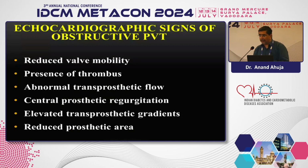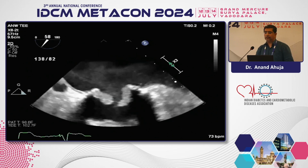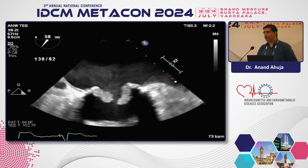So look at valve mobility, look at the presence of thrombus, look for the flow across the prosthetic valve, whether it is central, and what kind of valve it was. For example, bileaflet valves will have less structure than unileaflet valves. So you can sometimes see the thrombus, and sometimes it is so obvious. Most of the time it is quite obvious, so you would not perhaps miss the diagnosis in such situations.